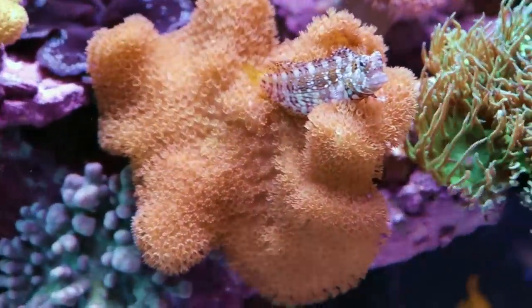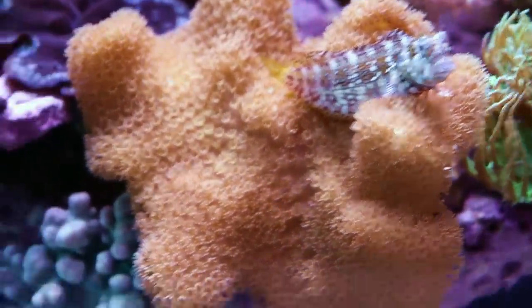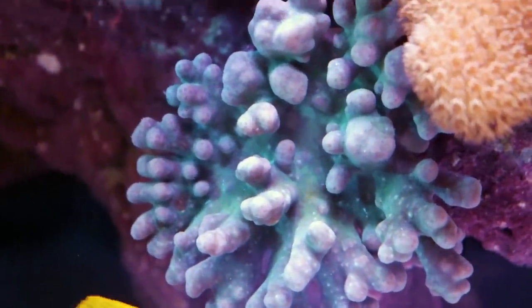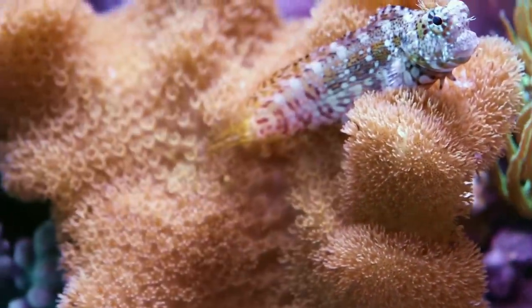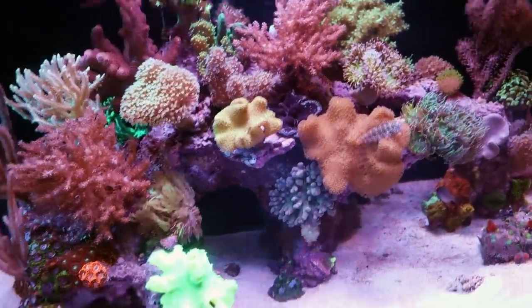Yellow Fiji leather. When was the last time you saw one of these? Pretty cool. What's happening with this leather down here? It's getting no love. Yeah, he's wonky. Some days open, some days not. Yeah, this is really nice. Somebody wants a frag one day, if it grows.